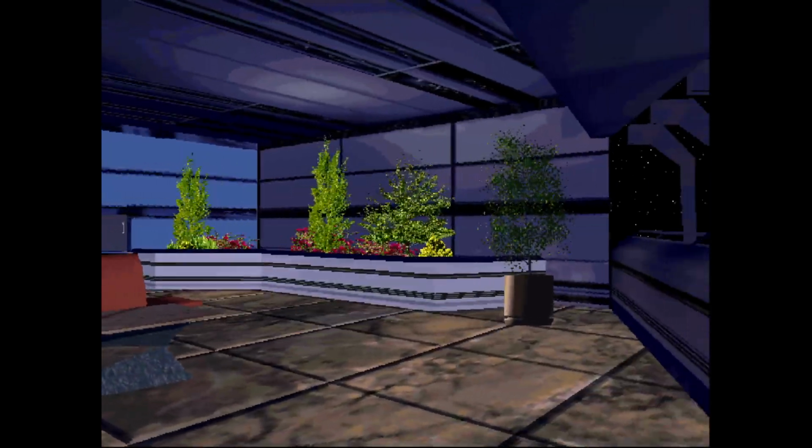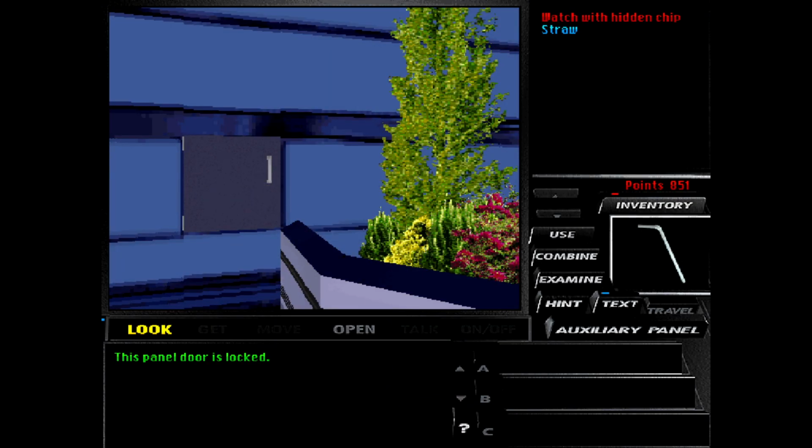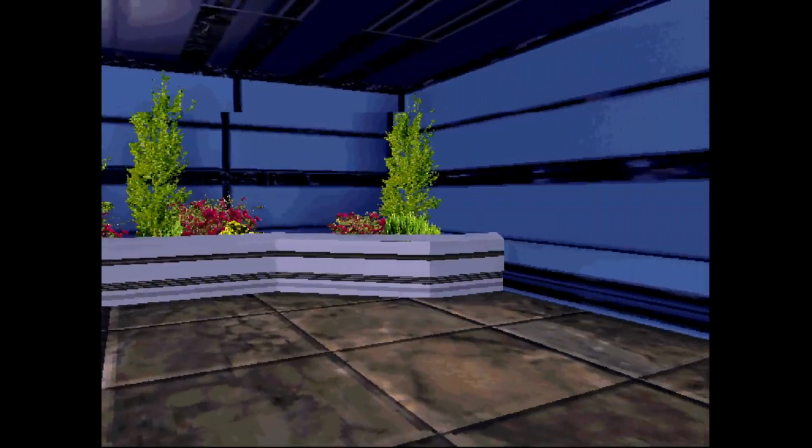Okay, is there anything else in here? Ooh, what's this? Looks like a little service panel door. This panel door is locked. Damn. Yeah, it's locked. Okay, okay. All right, let's keep looking around here. There might be some other items that we can pick up.